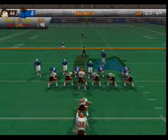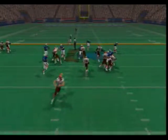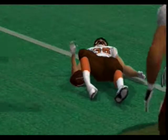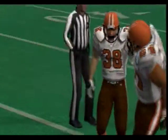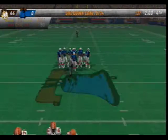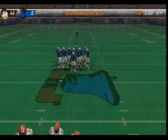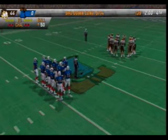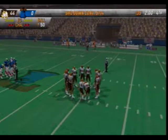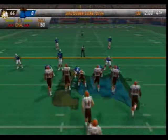The home team come out in a 4-3. With a counterplay. Smith comes up to make the play at the 50-yard line. Number 38 takes the handoff on the counter, picking up 5. Looking to convert on third down, they have to get it to the 42.